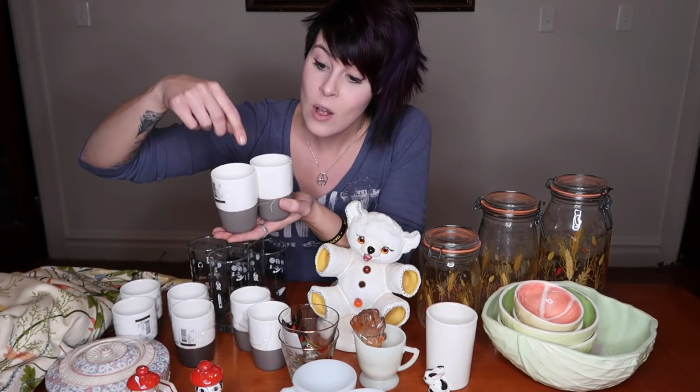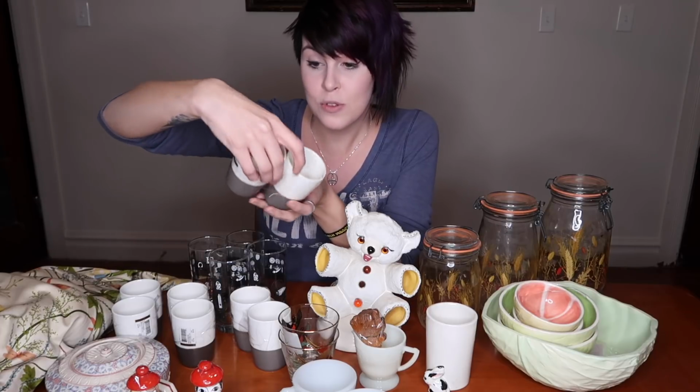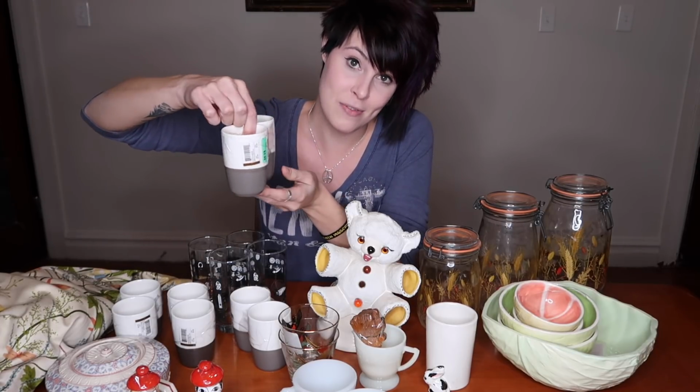Moving right along, let's look at these. Now these are not very old. These are Starbucks espresso cups, basically. They still have the original stickers on them. The original price was $5 a piece. I paid, let's see, these were $3. I paid $1.50, so I paid $.75 a piece for these cups.